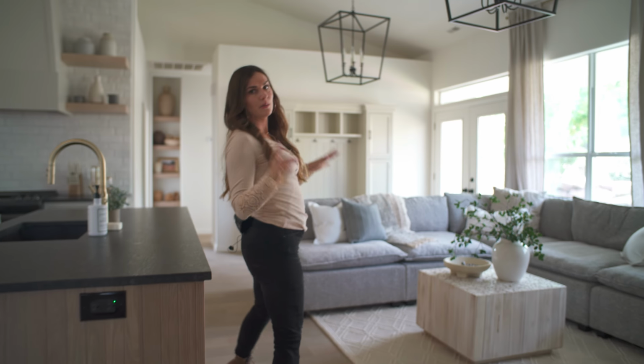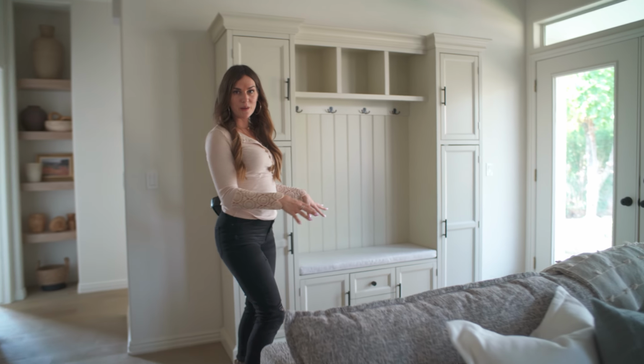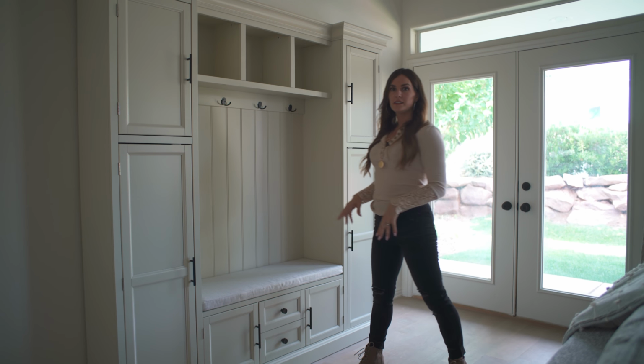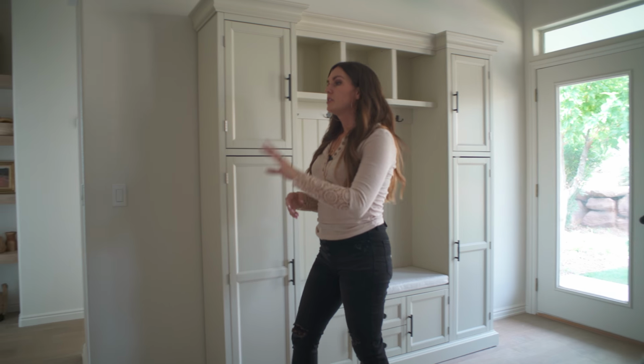So obviously we talked about this family room, but also this little area that's behind the family room. I kind of designated it as a mudroom type space. So we brought in this storage piece to give you a place to sit down, a place with storage, and that's just right off that back door, which is awesome.